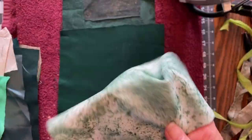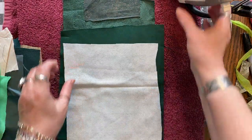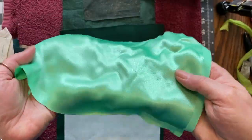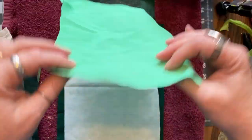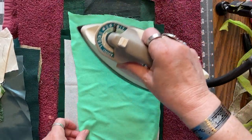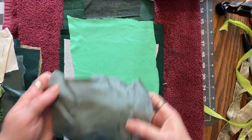This is a polyester double knit, but look at that. How cool is that? I think there are 26 pieces of fabric in this collection. This is a vintage, is that crepe back satin or something like that? Crepe satin. Once again, I did not do my research. Maybe somebody will tell me.